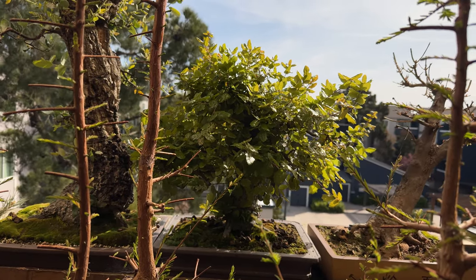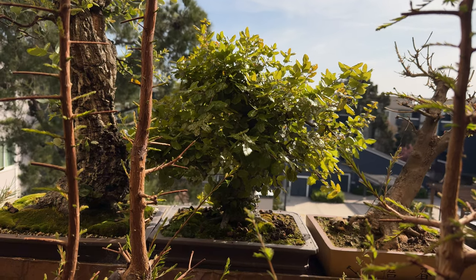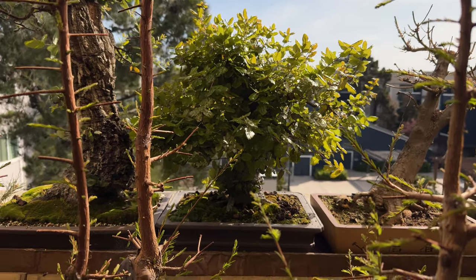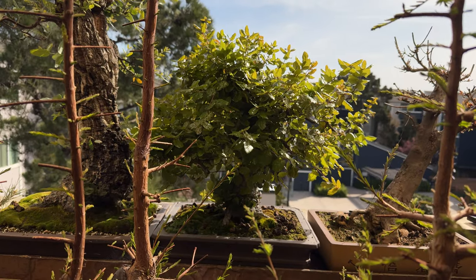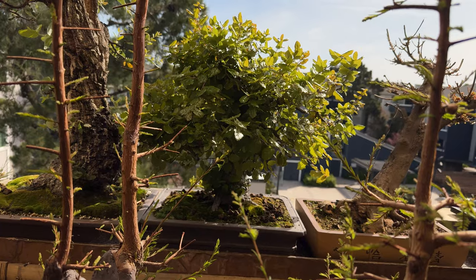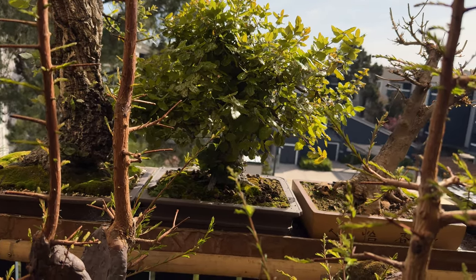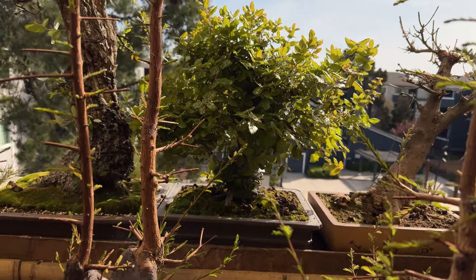So yeah, that's where we are on our coastal oak. I think that including last year, maybe we're 3 years away from having this guy presentable at 2 feet instead of 5 feet, but I'll take it. I'm really excited about that.